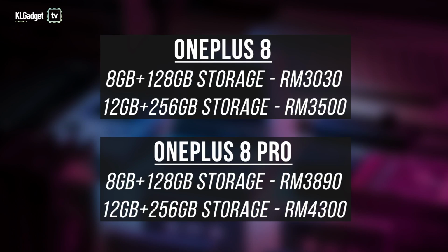So the base variant, 8GB plus 128GB, is going to cost you 3,030 ringgit. The 12GB plus 256GB storage variant is going to cost you 3,500 ringgit. For the OnePlus 8 Pro, the 8GB plus 128GB variant is going to cost 3,890 ringgit. The top spec 12GB plus 256GB internal storage variant is going to cost 4,300 ringgit.